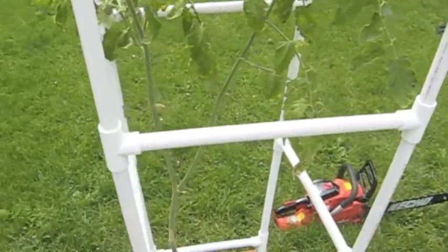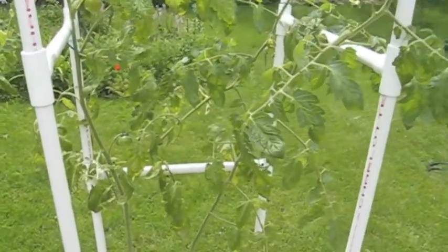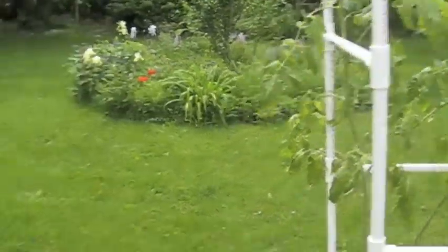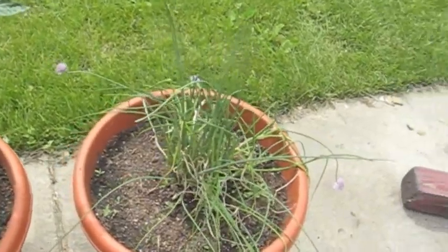It is a little tall, and it doesn't have a lot of branches at the bottom because I kept on taking them out because they were looking really sick. But I don't know. It's got about 6 tomatoes on it. We'll see what happens. I do have some chives here that we've been harvesting. Flowers are really good, surprisingly.